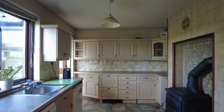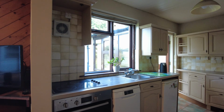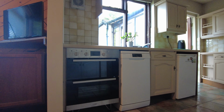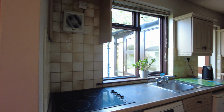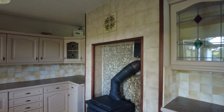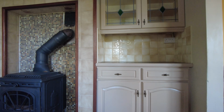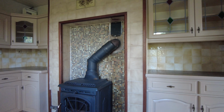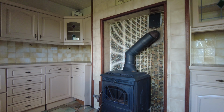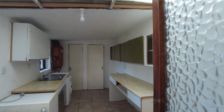The kitchen itself, the appliances are mostly freestanding, a little bit of integration in the oven there, as you can see, and you have there plumbing and space for dishwasher, fridge, and then around here nice additional cabinetry built in as well. So there's plenty of storage space here. Also a really big stove there, so punching more heat through the house. And then we'll go out and look in the utility room.